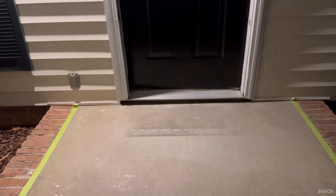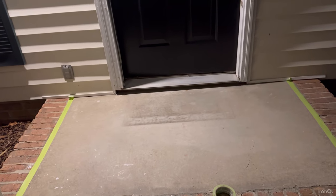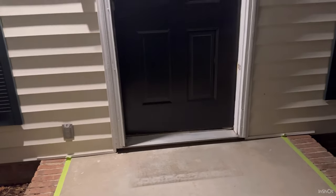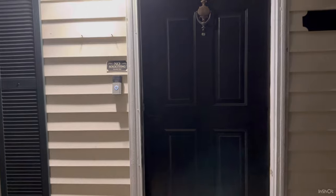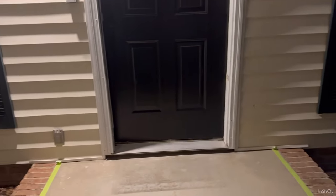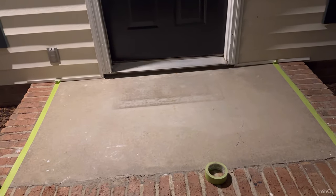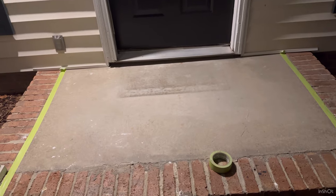So I'm about to go ahead and paint this brick, give this a nice coat, and then I'll finish the rest of it up tomorrow. And then also, if I failed to mention, and I think I did mention it, I was going to change out the light fixtures as well. So yeah, super excited about that. So let's go ahead and try to wrap that little part of it up tonight so we can finish up everything tomorrow.